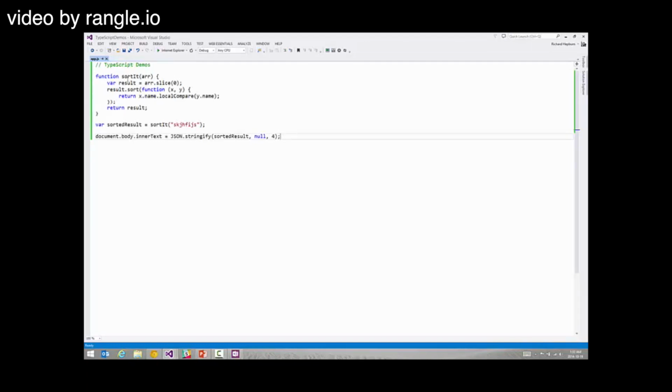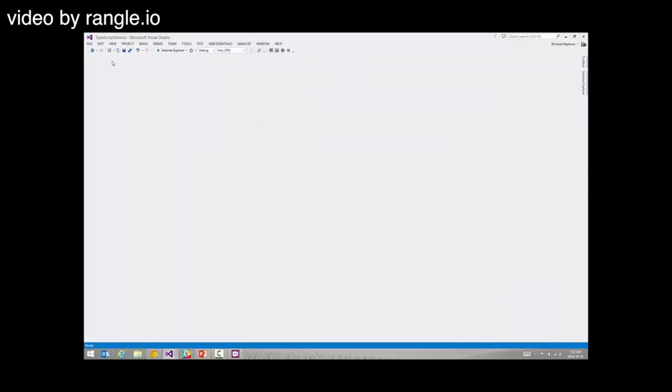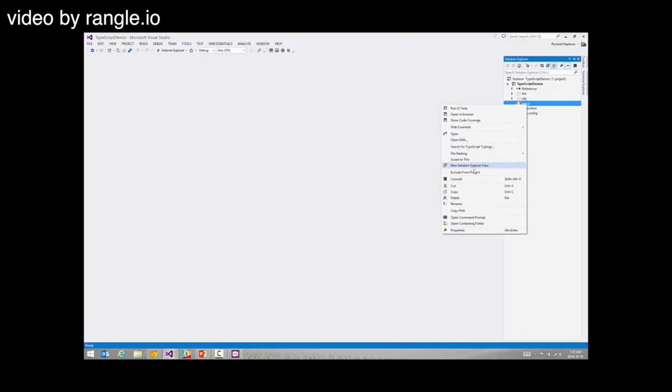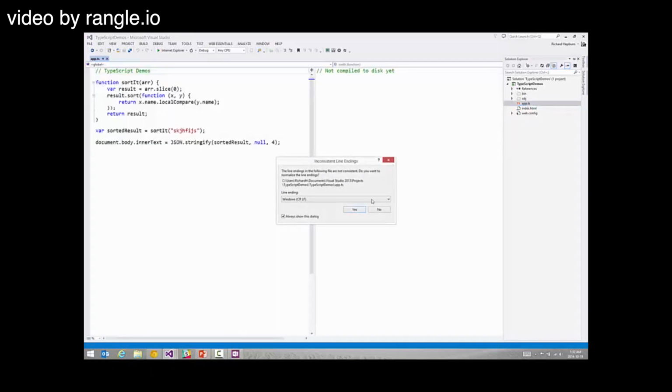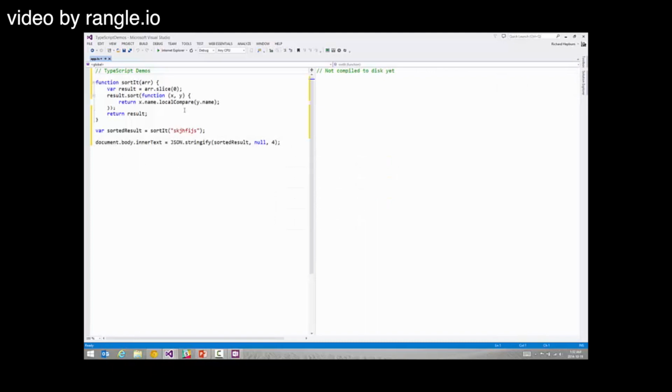To show you one way of starting with TypeScript, since TypeScript is a superset of JavaScript, any JavaScript file can effectively be converted to a TypeScript file just by renaming it. So I'll close that file, go over here, and rename it to a TypeScript file, with a TS extension instead of JS. Just reopen that. And now what you see is something a little bit different.